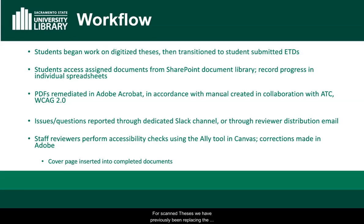For scanned theses, we had previously been replacing the file in the DSpace record, including a metadata note in the file description that 508 compliance review had been performed. However, since we are currently migrating to a new institutional repository, completed PDFs are currently being stored in staff files. We anticipate adding the remediated ETD files to the students' records rather than replacing them, as we do want to retain the original submission for preservation purposes. Our reviewers then, as a final step, just record the accessibility score in the student spreadsheet and note any outstanding issues that were unable to be resolved.